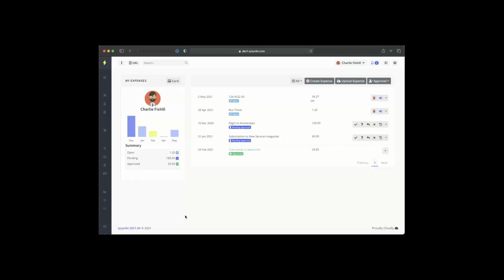So this is where a typical user would just see their running expenses and the history of their expenses over a period of time, and they can add expenses on the go. They'll just appear here. They can code it later at the end of the month or the end of the week if they wish, and then submit it when they're ready. You can do everything here as well, like upload expenses, create expenses, etc.